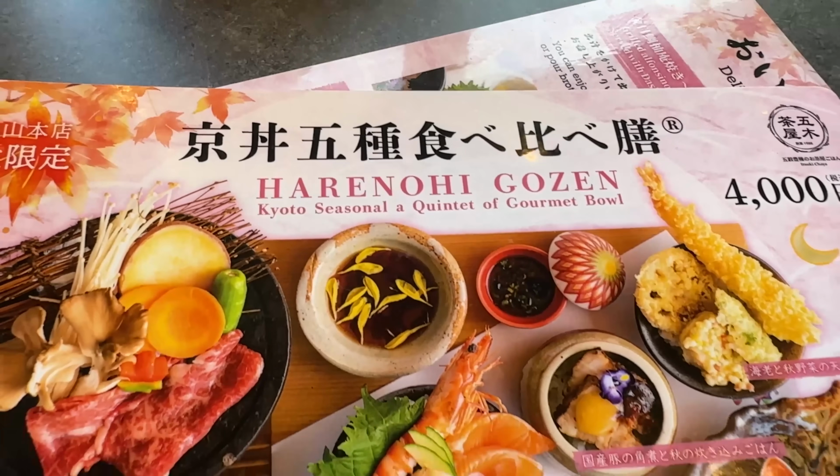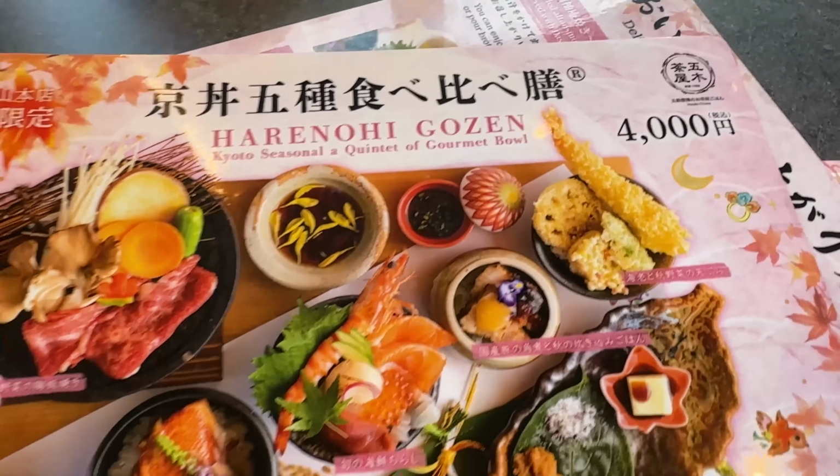Another reason why this restaurant is so cool is I love restaurants that just focus on a few items. This restaurant, this is all you get. This is the menu on this one page. Basically a kaiseki platter. This is all seasonal ingredients, locally sourced here in Kyoto.